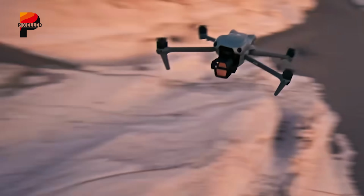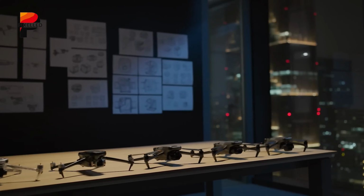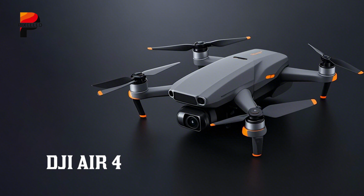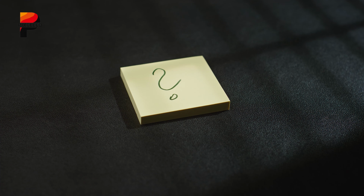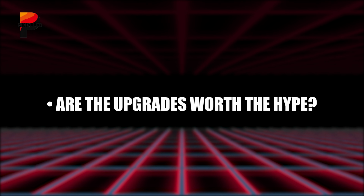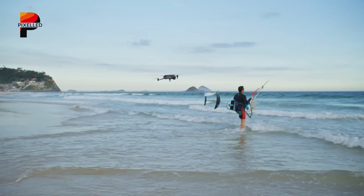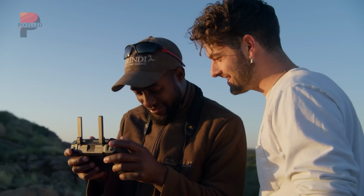DJI's Air series, positioned as a bridge between portability and professional-grade performance, has been a cornerstone of this strategy. Now, with the DJI Air 4 rumored for a late 2025 launch, the question looms: are the upgrades substantial enough to justify the hype, or is this just another incremental refresh dressed in marketing flair? Let's discuss the leaks, separate fact from fiction, and evaluate whether the Air 4 deserves its spotlight.